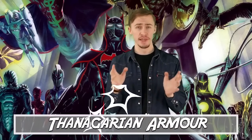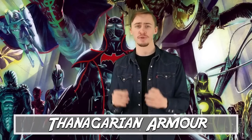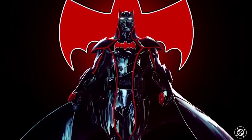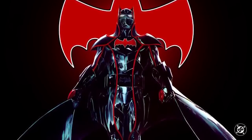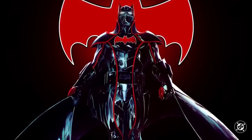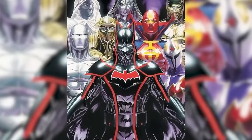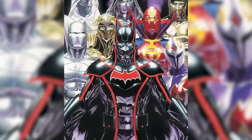Number 4. Thanagarian armor. In the DC Justice miniseries, Batman ends up wearing a suit of Thanagarian armor to protect himself from Brainiac's mind control. This wasn't all this super sweet armor could do though. The armor is able to resist punches from Superman, and it's designed for combat against the world's toughest villains. Like a lot of other useful Batman armors, this suit also has a propulsion and wing system that allows him to fly, helping him deal with many more threats. It is also very obviously a callback to the old Batmobile from the 1966 Batman live-action series with the black metal red accent look. It's a shame we don't see more of it.